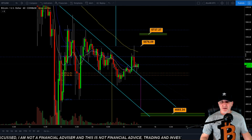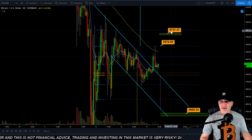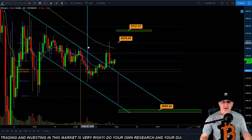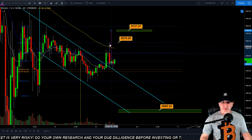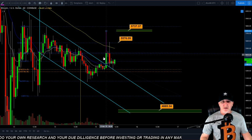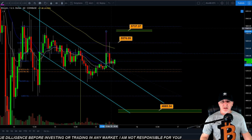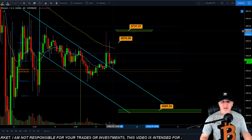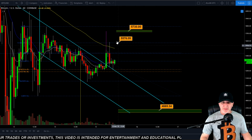It's looking pretty good. We did get up to the 0.236 retracement here, and now I do have a target at the 5737 range, and if that breaks, then we go up towards some higher ranges. But let me show you how I got that one, and that is just measuring the falling channel. Take the measured move to where we broke out. That gets us up to that 50, right around 57. Actually, it's a little bit lower than that. See, it's right around the $5,700 range, so we're going to move that down just a little. But that's what I'm looking at here.